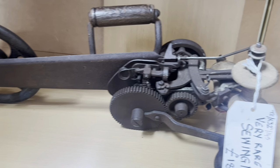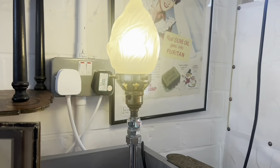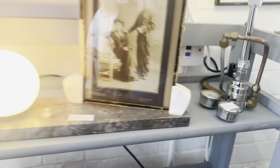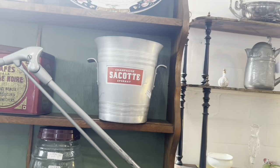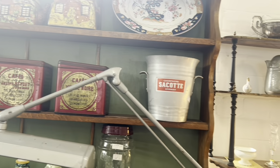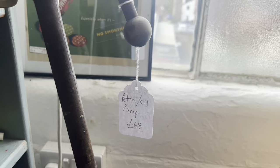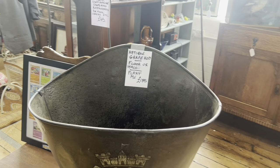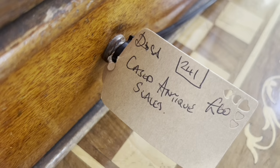Old sewing machine, I think this is. A bit of steampunk there. There's actually a stall further along that's got more of that sort of stuff. I'll come onto that later in the video. There's Finley, his grandson. Fuel pump of some sort. Yeah, remember those badges on the front of cars?